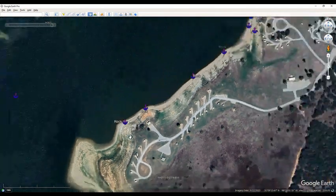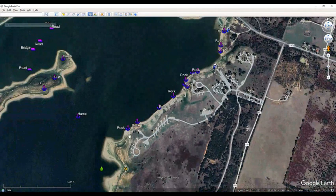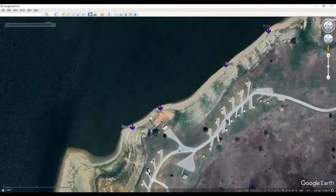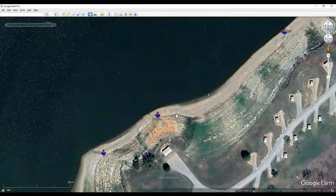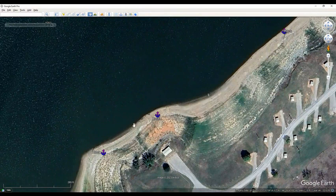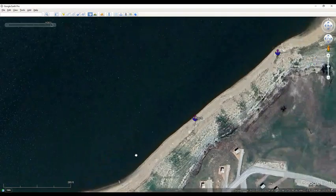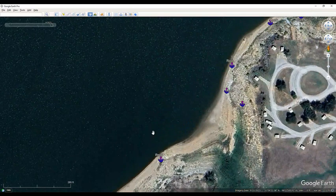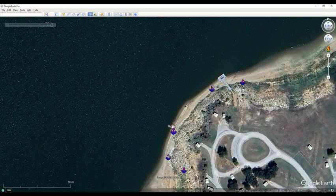I like this lake, at least down here, because you've got a lot of transition areas. What I mean by that is you got rock and then all of a sudden, boom, it just goes to dirt. If you can find that transition, that line where the rock stops and the dirt starts, like right in here, they like to hang out on those lines. So check that out when you're out there. We also got some more rock, hard point leading out. Same type thing, just a lot of rocky areas around here.